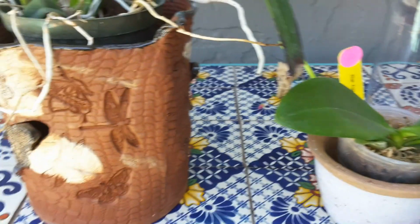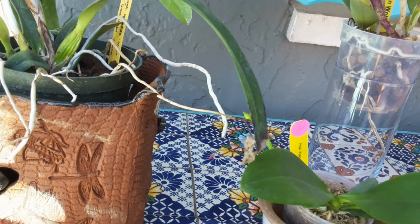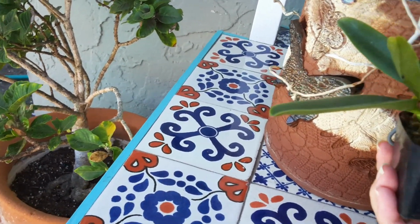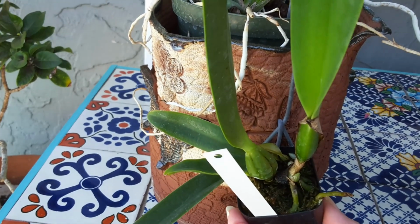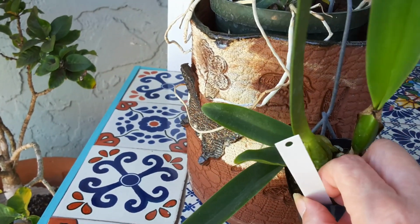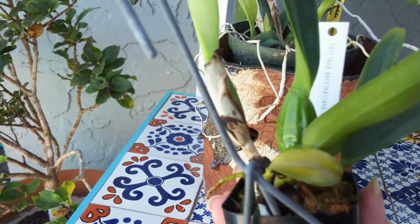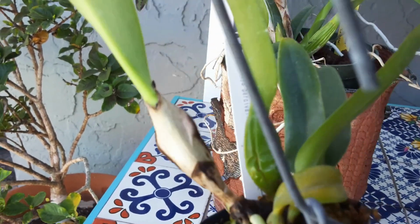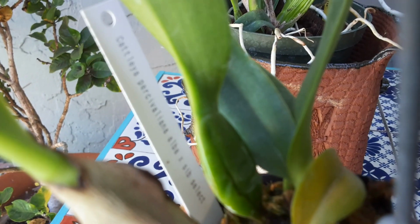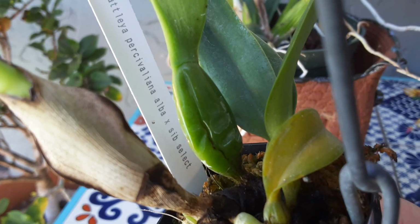And the last one I picked up, where is it at? Oh, here. Let me bring it down. I have it hanging above my head. It's another seedling. It's one I've been looking for a long time, and it's really difficult to find the large size one. I got it from Miranda Orchids. This one's going to be a few years before she is blooming size. She is a Cattleya percivaliana alba by Seedlings Select.